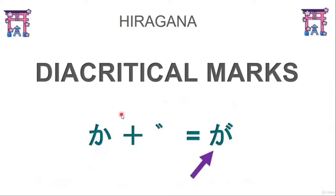So do you remember what letter this is? Yes, this is hiragana letter ka. If we add the small diacritical mark, ten ten, this ka will turn into ga. Okay, so it will create a new sound. Instead of ka, it will sound like ga. Perfect.